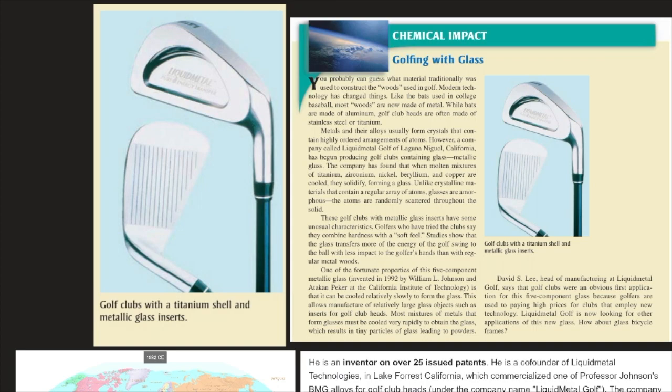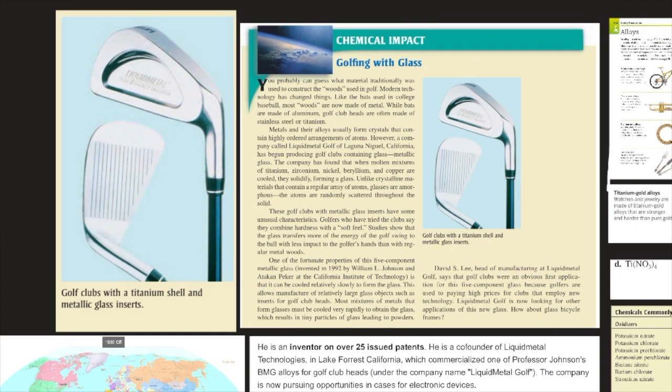So the chemical impact, golfing with glass. You probably can guess what material traditionally was used to construct the "woods" used in golf. Modern technology has changed things. Like the bats used in college baseball, most "woods" are now made of metal. While bats are made of aluminum, golf club heads are often made of stainless steel or titanium. Metals and their alloys usually form crystals that contain highly ordered arrangements of atoms.